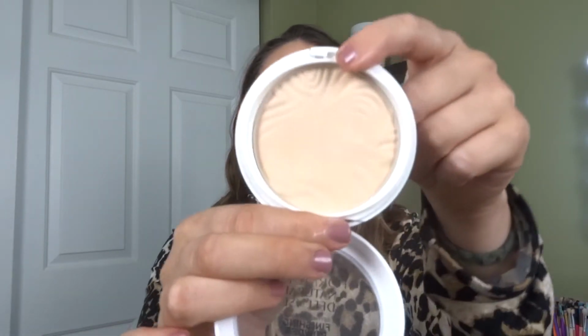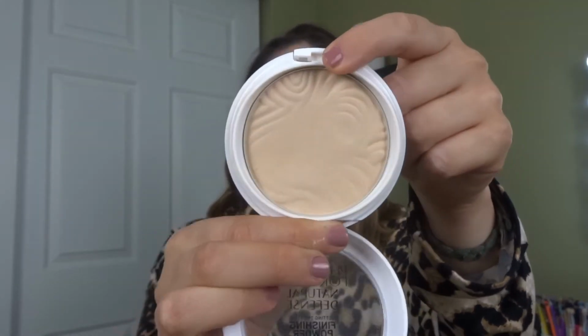I have a finishing powder here. This is the Physicians Formula Natural Defense Setting the Tone Finishing Powder. And this has an SPF of 20 and it's supposed to protect from blue light and such, which is very big, I feel like, in the makeup world right now. And it kind of has like an indentation in it that's swirly, I would say. It doesn't smell as tropical as the butter bronzer, but it definitely smells like summer to me. Maybe it's a little bit of the SPF in it, I'm not really sure, but it definitely has a scent to it.